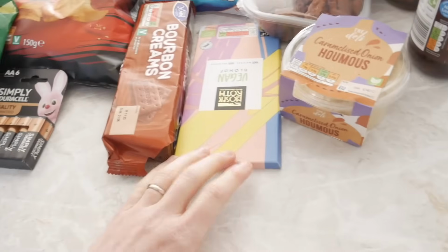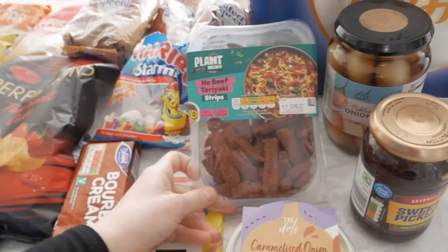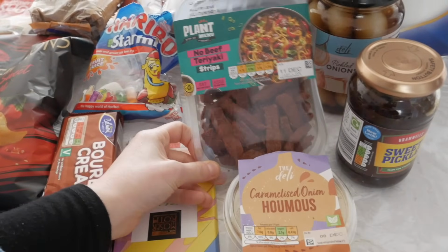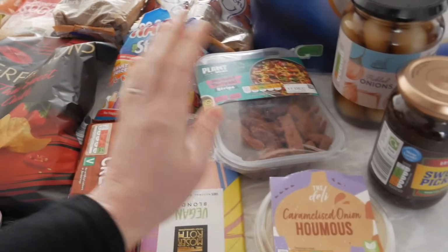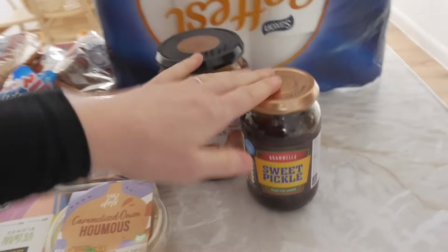Of course, I got myself some white chocolate, and then we needed some hummus. I have not tried these before. We've got the ingredients in to make a Thai curry or a noodle dish. I'm not sure what I'm going to go for, so I thought I would trial them out. And then I have a pickled onion addiction and love these sort of foods, so I got myself some sweet pickles and some pickled onions, and then toilet roll.